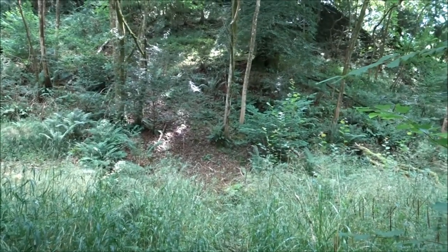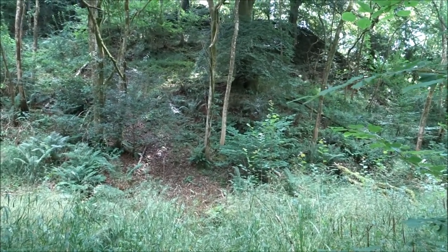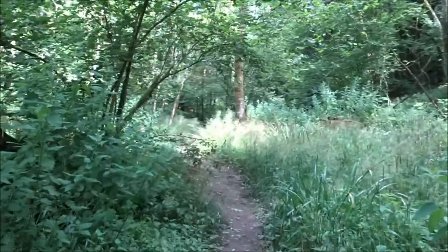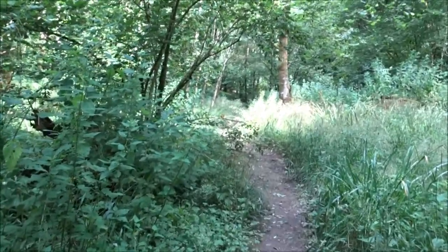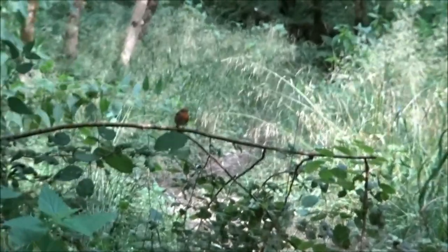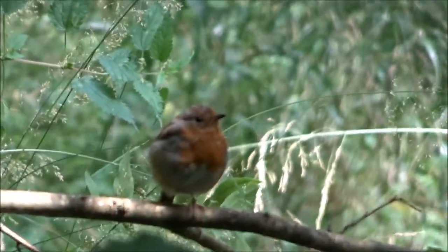It's a big old tree, that one. I hope you're still going to be here. This is a record in time I'm doing, folks, for this wood. And there's a robin, and he's saying, well, hi, Sheila. I wonder what's going to happen here. Do you know? They're moving all the trees?